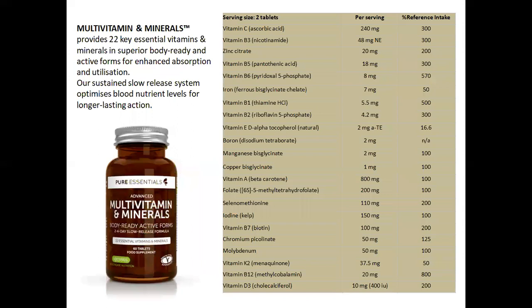As a general multivitamin and mineral support, we've got a 22 key essential vitamin and mineral product here. So we've got iodine, we've got iron, we've got all the micronutrients, if you feel that your clients are short on everything.